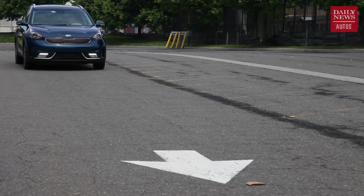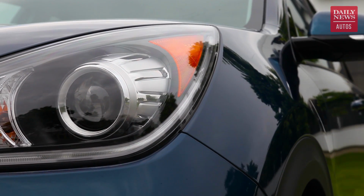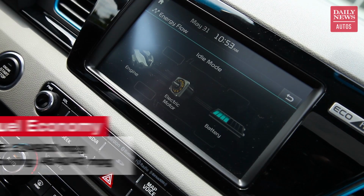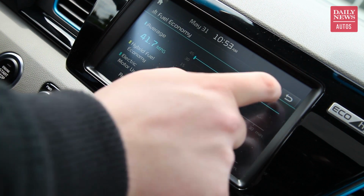In terms of fuel economy, the Niro is in line with most traditional hybrids, though be aware that if you opt for the top-tier touring trim like this model, fuel efficiency can drop significantly thanks to the bigger wheels and more features, making this car a little bit heavier. The average for the base FE trim is about 52 miles per gallon according to the EPA, but that drops to 46 miles per gallon if you decide to get the touring trim. I actually saw closer to 42 miles per gallon over the course of my week with the Niro.